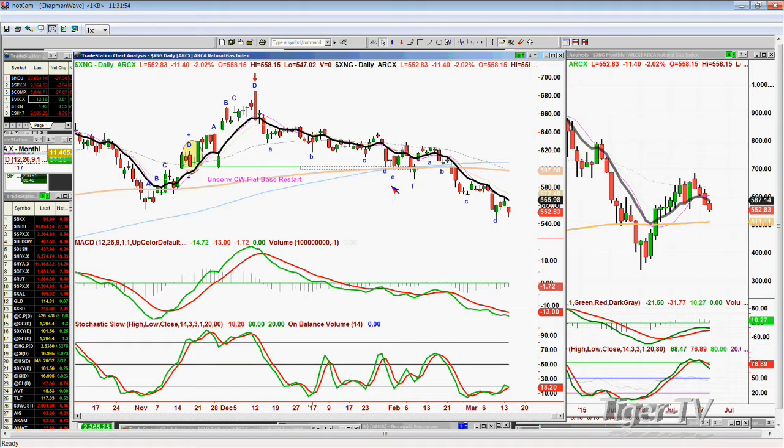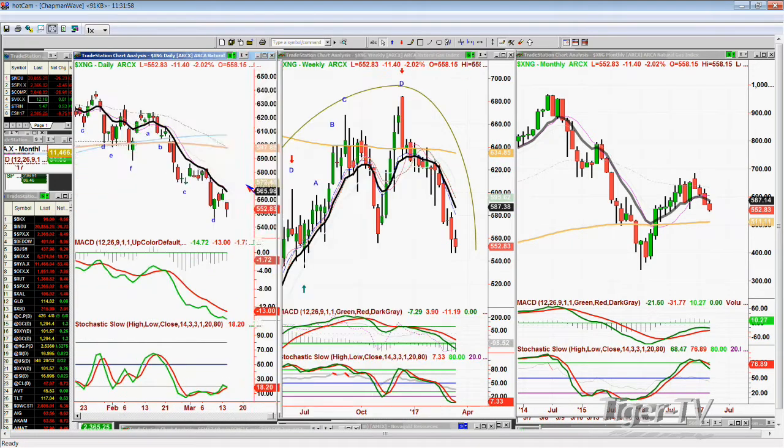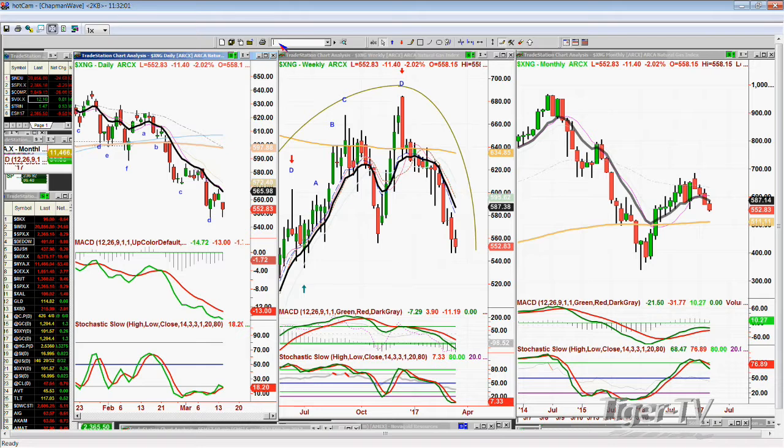And then it did take it out, lower lows to lower highs. And that's the pattern that we've got to get used to. That's what I think we're looking at in a number of different sectors and indices. All right, so that's that.